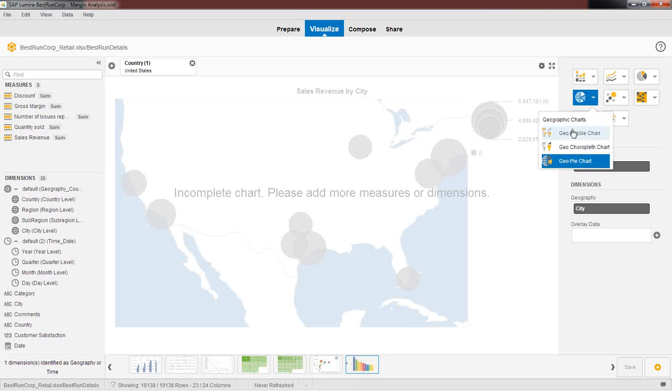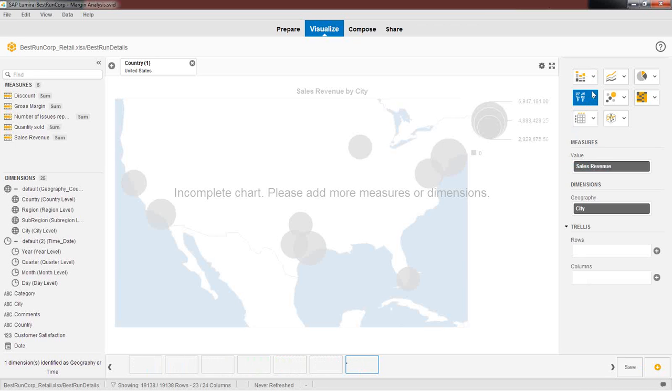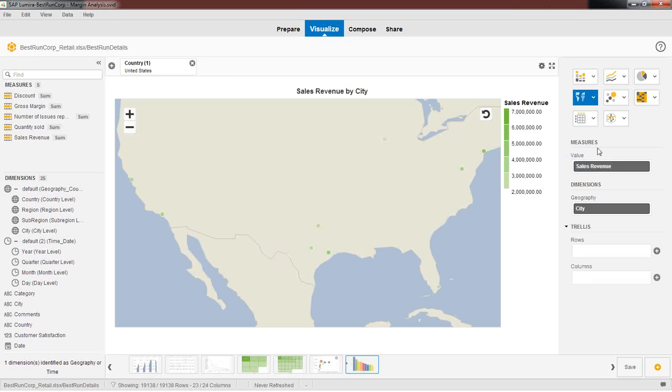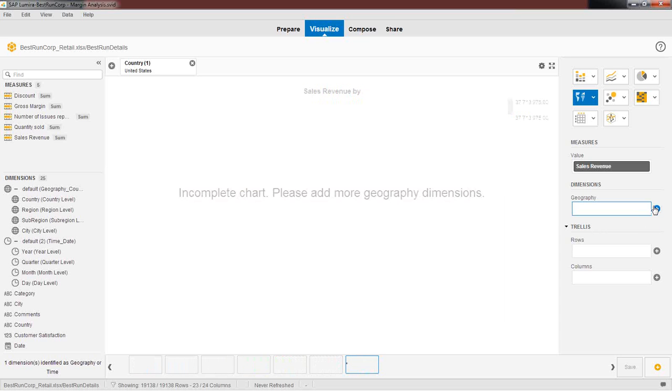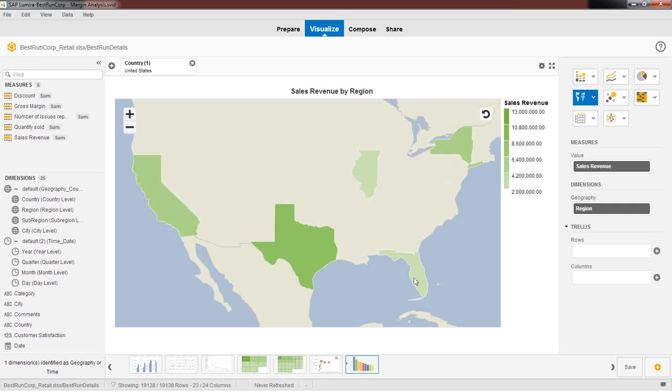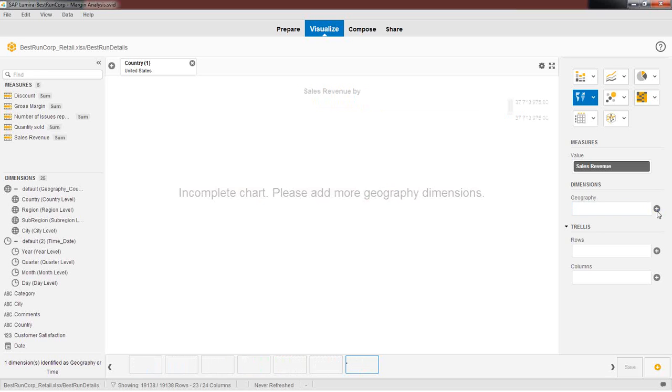let me in fact start with a smaller chart. What if I just say show me a bubble chart, or even just an area chart? So there it is showing me the different cities that I have. If I want to roll this up, I can roll it up by different types. So I can roll it up by region. There we go. So a few more clicks and I see, look at that. Even though in terms of cities, New York was the best city, Texas on the whole has more sales in terms of states than New York does.